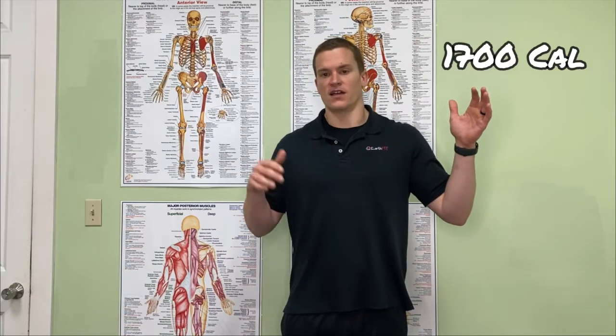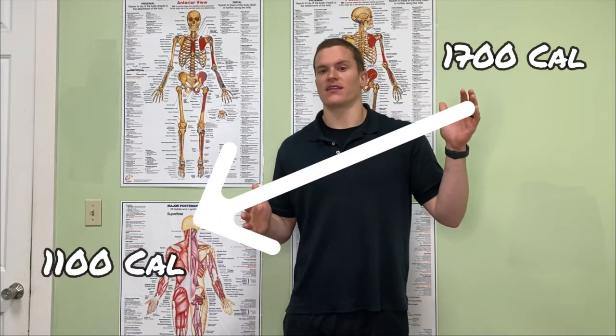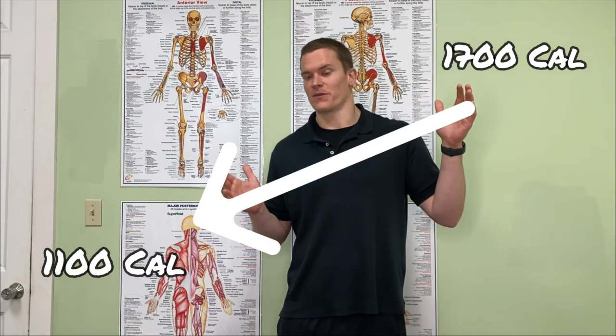From there, and I'll give you a very general example, let's say you're a female who wants to eat 1,700 calories a day, and you dieted way down to 1,100. That is low for females. Let's say you're dieted down there. How you're going to do that is you're going to want to scale up very slowly, week by week.